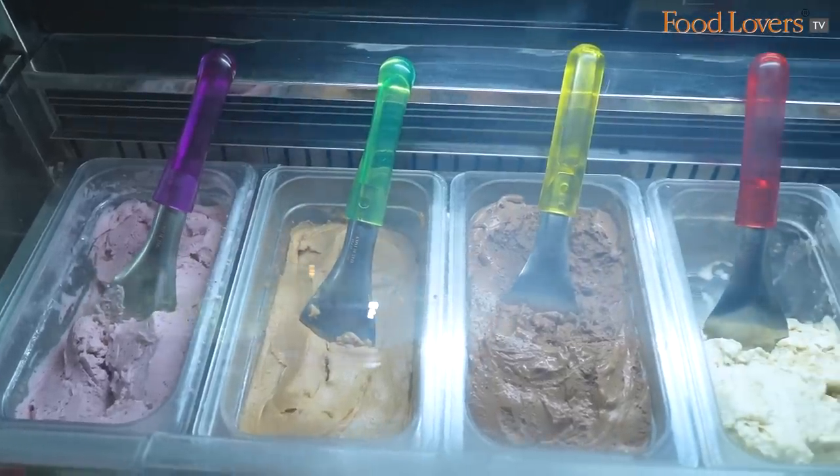Is there a shelf life to these ice creams? Yeah, maximum 1 week. Then what else should I taste? You have to taste everything here. That is when you will come to know what is the difference. Well, the problem is you have too many ice creams for me to taste. That's the beauty of them.